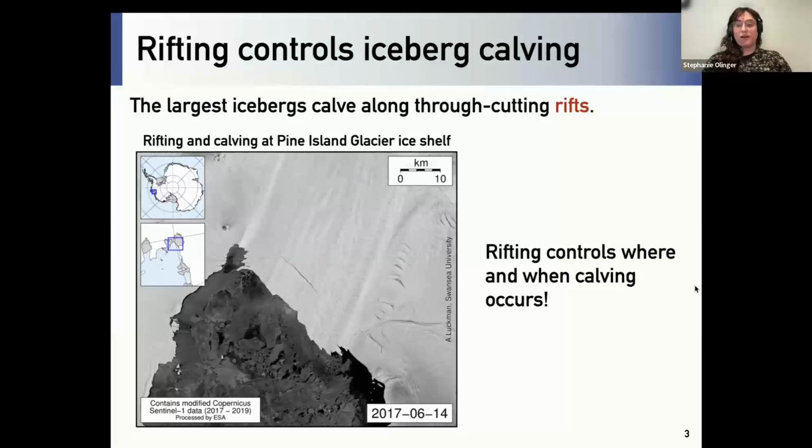Certainly in tidewater and marine terminating glaciers in Greenland, for instance, as well as in Antarctica, there's calving of smaller scale icebergs that happens along the ice front. But the process by which these large, sheet-like chunks of ice break off is this through-cutting fracture process called rifting. There's a rift right here on Pine Island Glacier. This is a lovely animation that was made by Adrian Luckman at Swansea University. And we'll see here a few years of cyclical rift initiation, propagation, and iceberg calving at Pine Island Glacier ice shelf in West Antarctica.